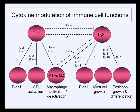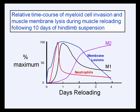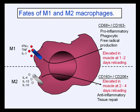If we look at the time course of the appearance of these different subpopulations of macrophages over the course of muscle reloading and compare it to what's occurring in the muscle relative to injury and repair, what we see is that soon after reloading of the muscle, first of all, this blue line is an indicator of muscle damage as measured by membrane lesions, indicated by the influx of extracellular marker dye through lesions in the membrane. We see that at about 1 to 2 days of reloading, we're reaching peaks of muscle membrane damage, and this coincides with peak populations of neutrophils and M1 macrophages that express high levels of the marker CD68. Then, as membranes repair, and as muscle regeneration and growth begins, we see that M1 populations decline and M2 populations increase. So these M2 macrophages are positive for CD163 and CD206.